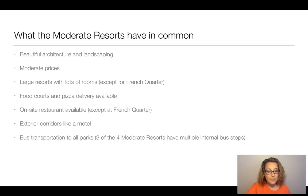They all do have bus transportation to the parks. And 3 of the 4 moderate resorts we're going to talk about today have multiple internal bus stops. That's very important because if you recall, the value resorts only had 1 bus stop each, but the moderate resorts, 3 of the 4 of them, have multiple. That definitely impacts the time it takes to get to and from the parks. And so we'll get into the details of that as we talk about each resort.